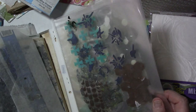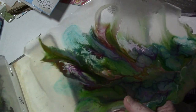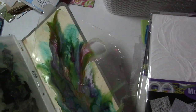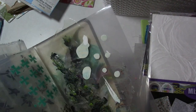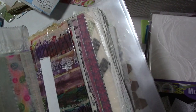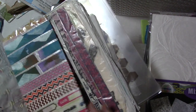I remember making this. Look at this. That's resin. So it's funny, my most favorite pieces ended up in this book. This used to be an old ledger book. And back in the day when I first started making homemade washi, it went in here.